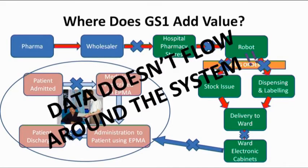The trouble is it just doesn't talk to each other, so we don't have data that flows around the system. We've got rudimentary links. So you want to book out some paracetamol, that comes out the robot fine, but actually getting that data around, so yesterday's thing from dockside to bedside, we don't have that information. We can't have that at the moment. So that's the real challenge for us.